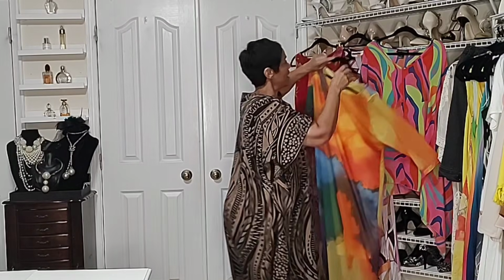So those are the 4 that I've pulled so far. So maybe you can find some inspiration with some color combinations just by pulling out maybe a couple of the colors from one of the pieces and see if you can put together something for the rest of the week or for some future date.